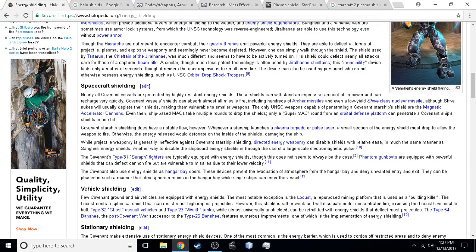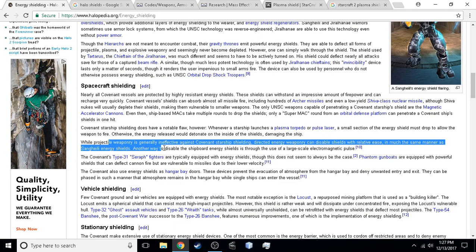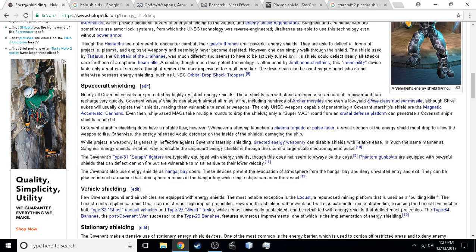Although there is another downside, and I actually didn't know that. Projectile weapons are generally ineffective against Starcraft shielding, and while energy weapons seem to have relative ease at dealing with it, at least against starships, another downside that I know of is that the shielding does have a noticeable flaw. When a starship launches a weapon of some kind, a small section of the shield must be dropped. This is a huge downside, as you'd never want to drop any section of your shielding. This is an incredibly strong flaw, but it is countered by its extreme resilience in covering from all damage. So it has a major flaw and a major upside. Take it as you will, but it seems to be relatively useful.